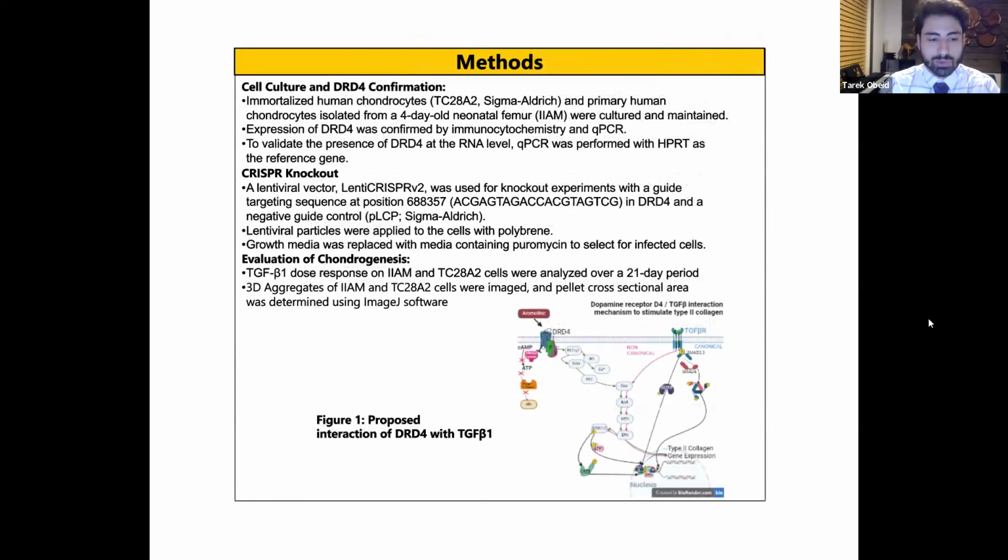Moving on to our methods portion. Immortalized human chondrocytes and primary human chondrocytes isolated from a 4-day neonatal femur were cultured and maintained. In order to confirm the expression of DRD4 in these cells, they were subjected to immunocytochemistry and qPCR. The immunostaining was carried out using an anti-DRD4 monoclonal antibody and Hoechst staining for the nucleus.